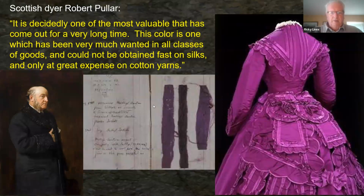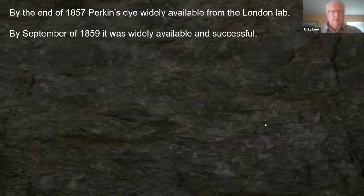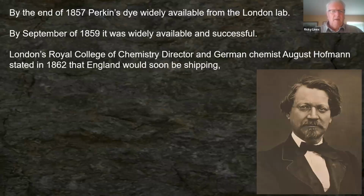And these are letters and actual samples of the Perkin mauve from that time period. And you can see the clothing and the quite exquisite color that it produced. And just a year or so later, Perkin's dye was widely available from the London lab. He then expanded and made it commercial, got it out of the greenhouse, widely successful in 1859.